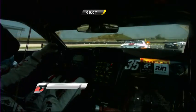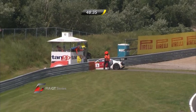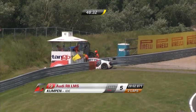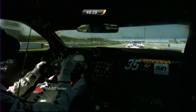Wave yellow flag still down at turn 7 for Anthony Kumpen's car. Hasn't been cleanly removed to behind the barrier, so again an opportunity to overtake. There the car is now getting removed cleanly, and then the yellow flags can be removed and a green flag will be flown.